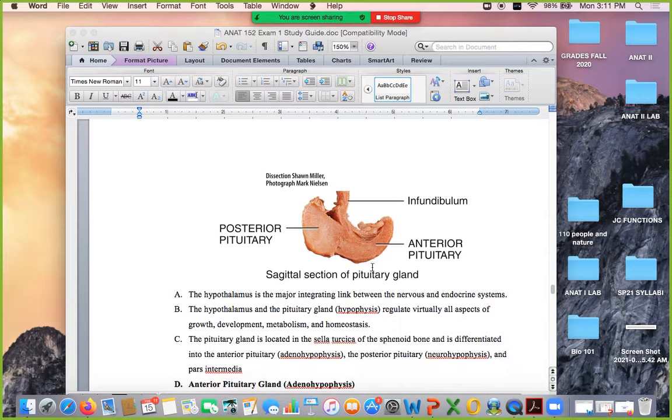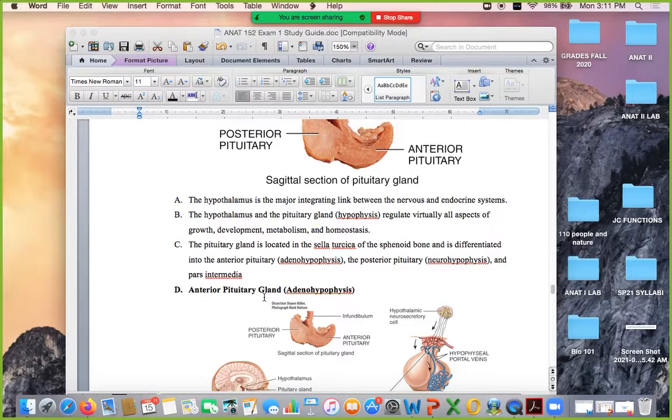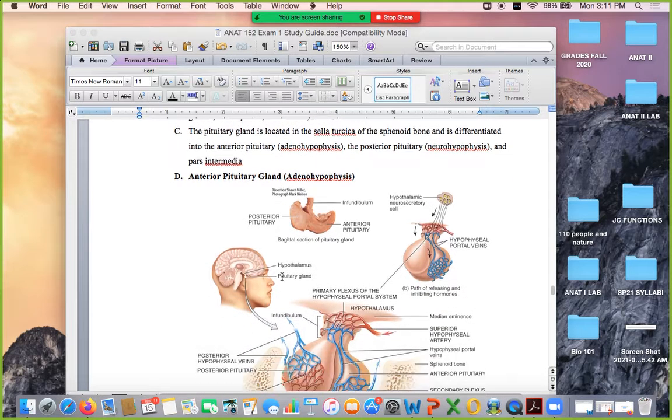So let's talk about the hypothalamus. The hypothalamus is connected to the pituitary gland by the infundibulum. So the hypothalamus is a little bit out of view here. We have the posterior pituitary and the anterior pituitary. The anterior pituitary creates and secretes hormones. The posterior pituitary just collects and secretes hormones that are created by the hypothalamus. The hypothalamus is the major link between the nervous and endocrine systems. It's what helps keep everything in homeostasis. And it's going to regulate almost all aspects of growth, development, metabolism, etc.